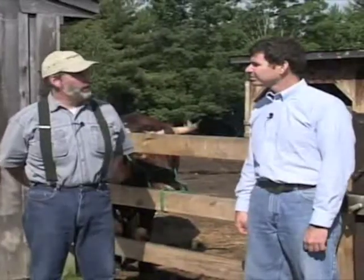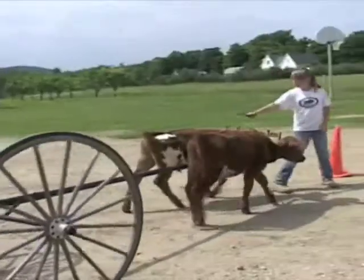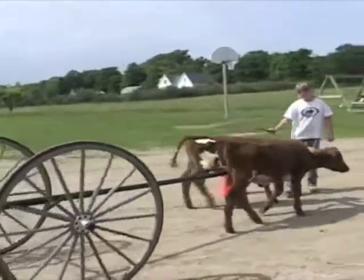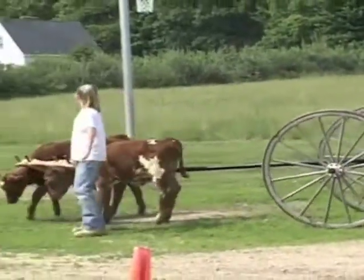For a novice, be very careful not to get a team that is more than they can handle. Try to start with the younger calves. You won't lose your confidence. You won't have the complications that you would have with an older team that already has some ideas of their own.